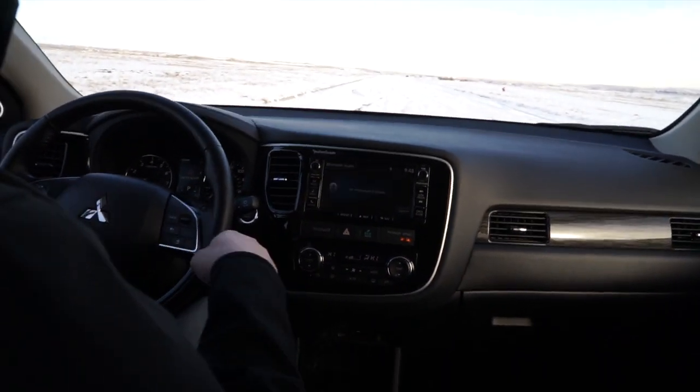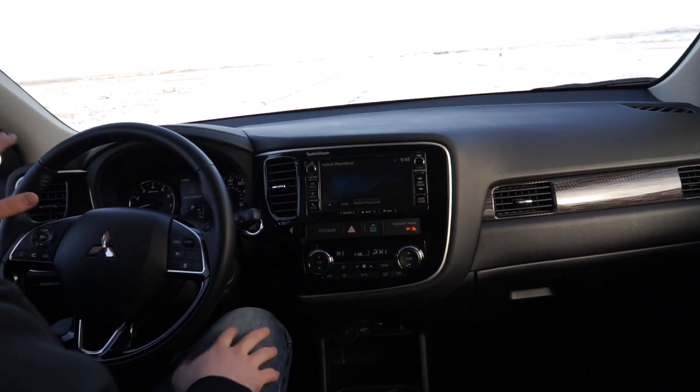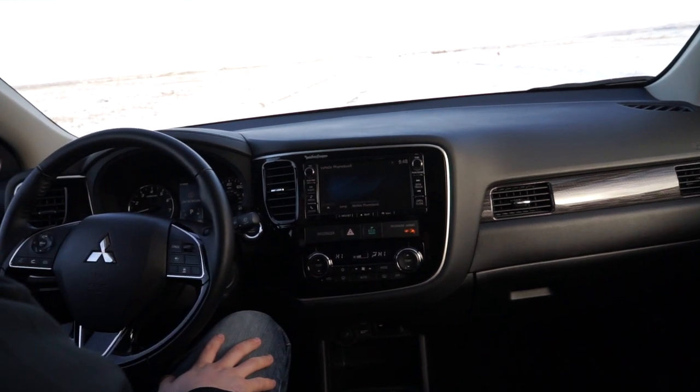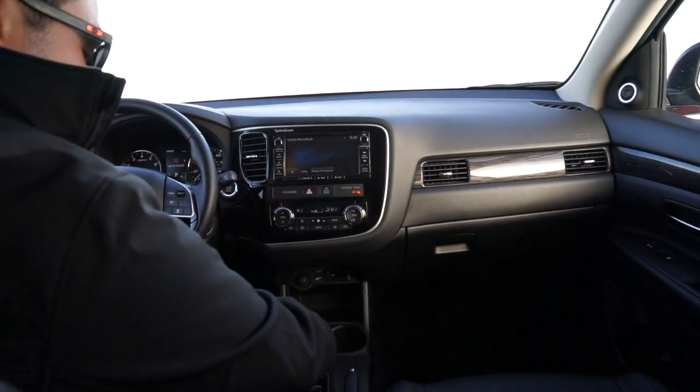Go to media, you have the ability to hook up your phone. Doing your phone was very, very easy to do. Very simple. Transfer all of your mobile phone book there. Very nice driver information system. Really, really nice features there. So with that, actually, let's take a quick drive.